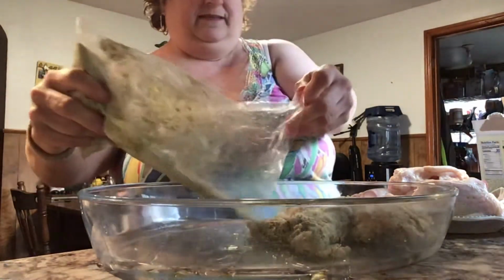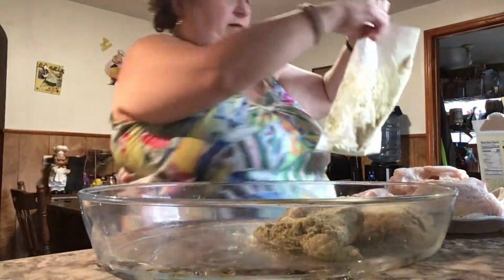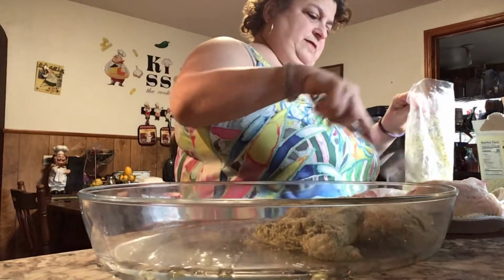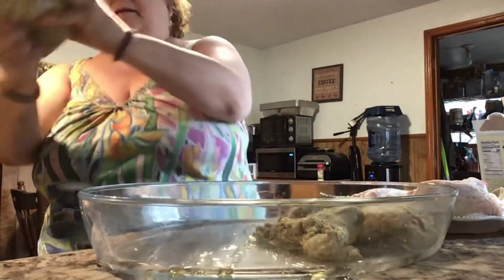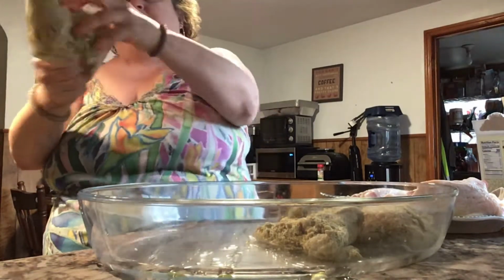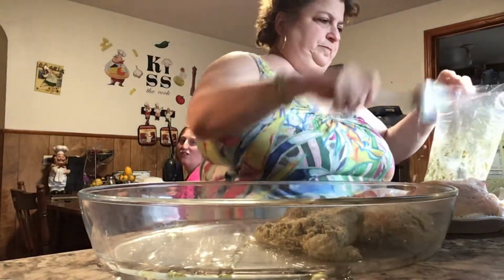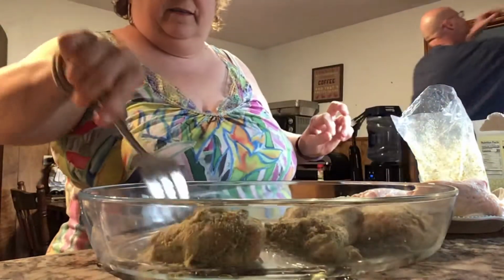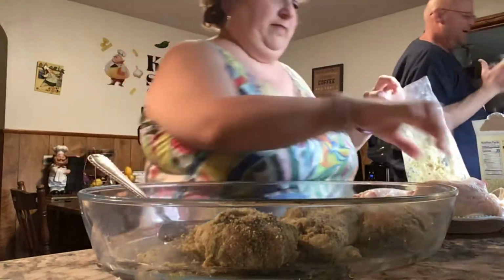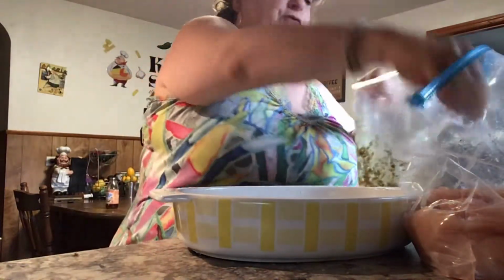All right. Pouring a little on here because it somehow missed it. This in here. All right, guys. So I did the chicken thighs. Now I have these boneless chicken tenders that I'm going to do some of them in, and I'm going to do a few barbecue. Yay.